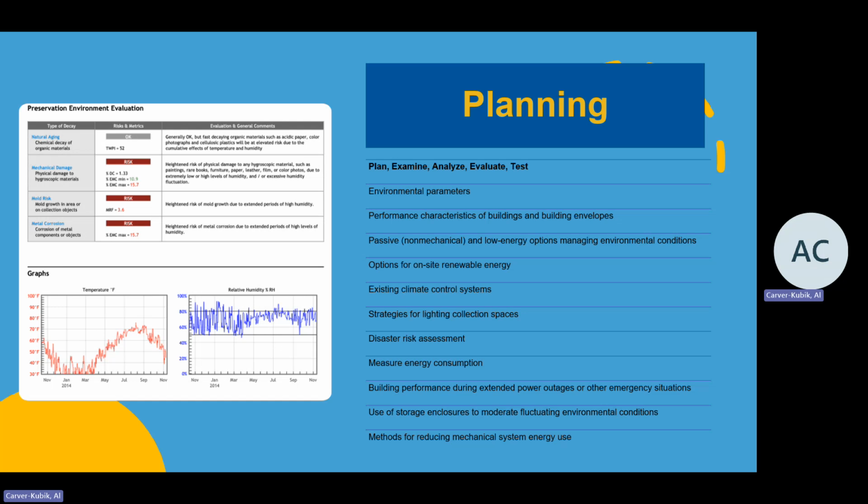You might examine passive or non-mechanical and low-energy alternatives for managing environmental conditions in collection spaces. Or you could conduct a risk assessment to improve institutional resilience in the face of disasters resulting from current and future effects of climate change or other potential disasters. You might also measure energy consumption and greenhouse gas emissions.